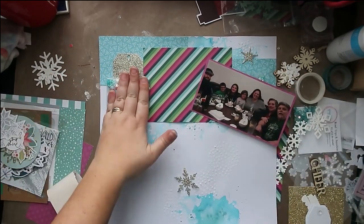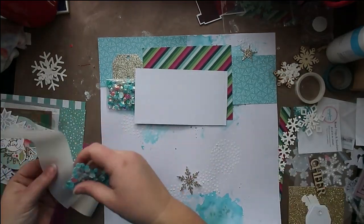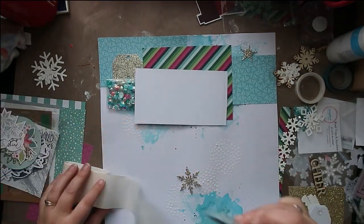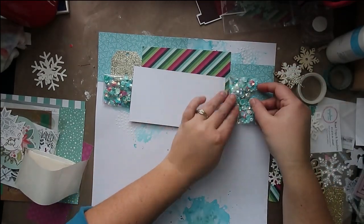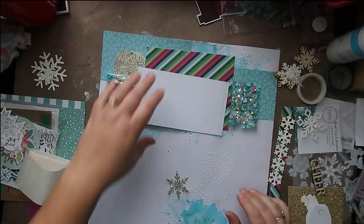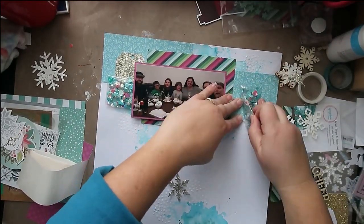So that's what this picture is. We went out for sushi at the local place in our town, which we absolutely love, and one of the ladies took a picture for us, so that was really sweet. So I thought it would be fun to scrapbook last year's birthday today on this year's birthday.